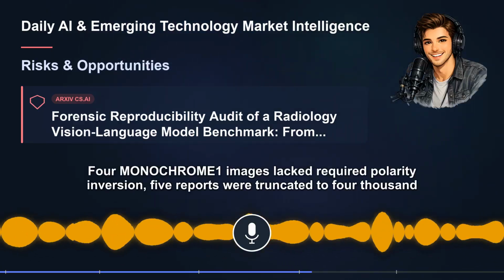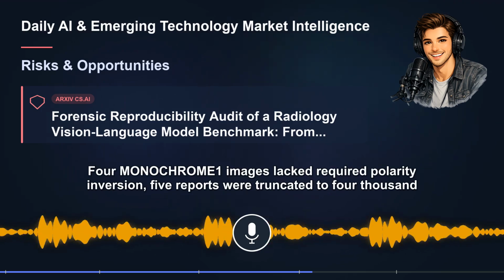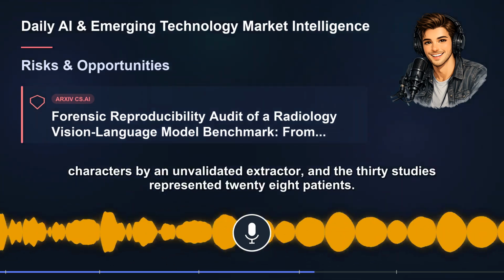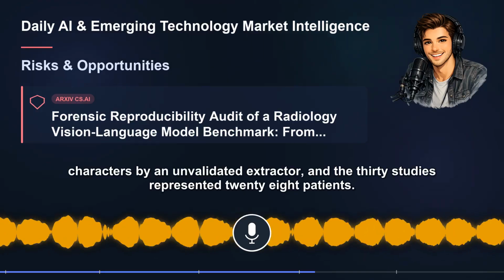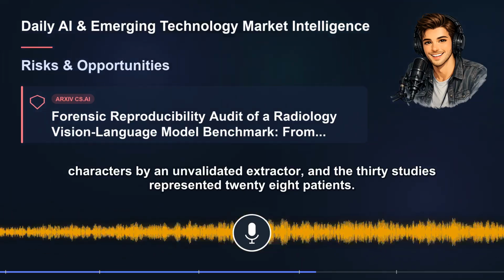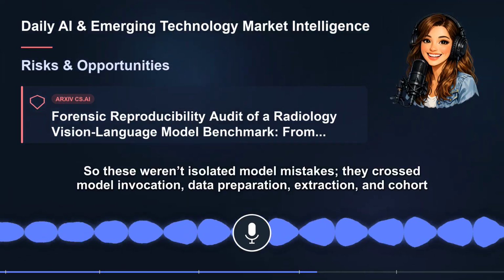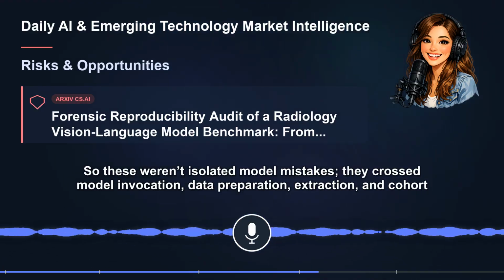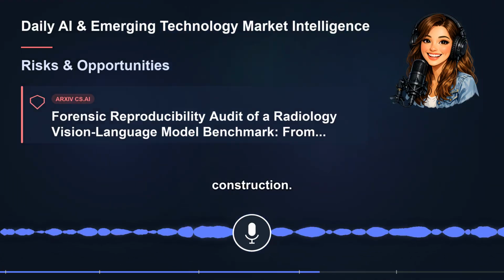4 monochrome 1 images lacked required polarity inversion. 5 reports were truncated to 4,000 characters by an unvalidated extractor, and the 30 studies represented 28 patients. So these weren't isolated model mistakes. They crossed model invocation, data preparation, extraction, and cohort construction.